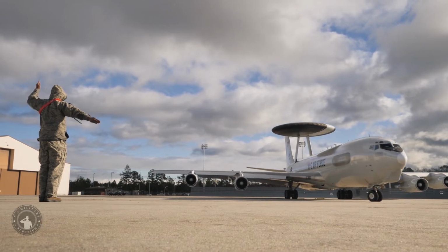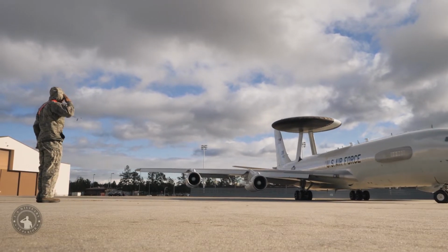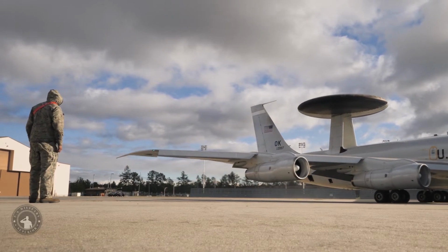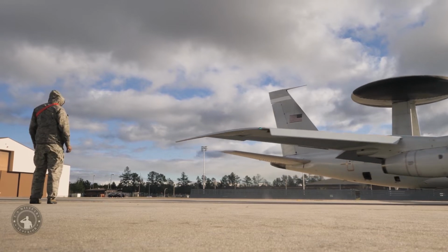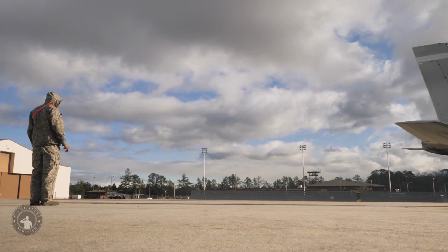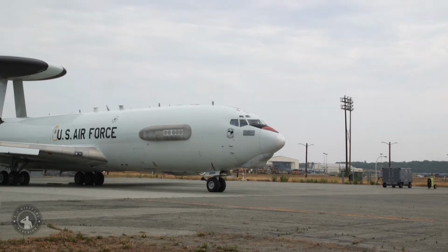AWACS provides situational awareness of friendly, neutral and hostile activity, command and control of an area of responsibility, battle management of theater forces, all altitude and all weather surveillance of the battle space, and early warning of enemy actions during joint, allied, and coalition operations.